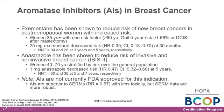They looked at the dosing of 25 milligrams of exemestane, and that decreased the risk with a really positive hazard ratio of 0.35 decreased risk at 35 months of therapy. The number needed to treat is about 94 and 26 at 3 and 5 years respectively. So within 5 years, you get a much greater benefit than using it for just 3 years.